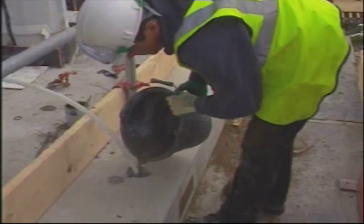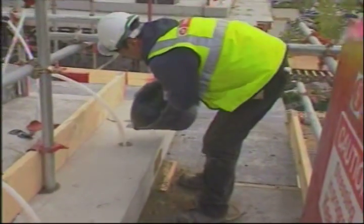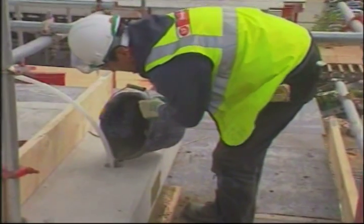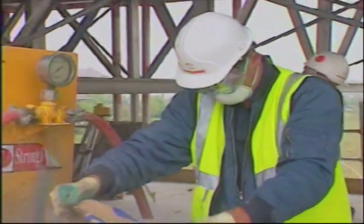Time now to grout the tendons. Vents are installed and cemented in place. Batching is done on site. The mix is comprised of Portland cement to B12 grade 42.5N and an additive for viscosity.